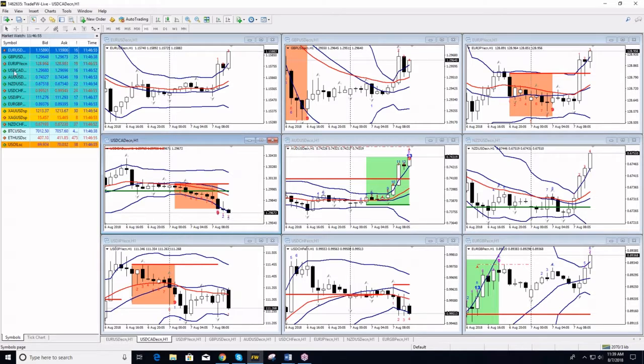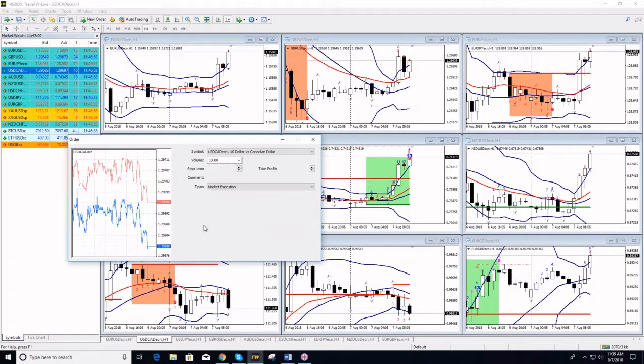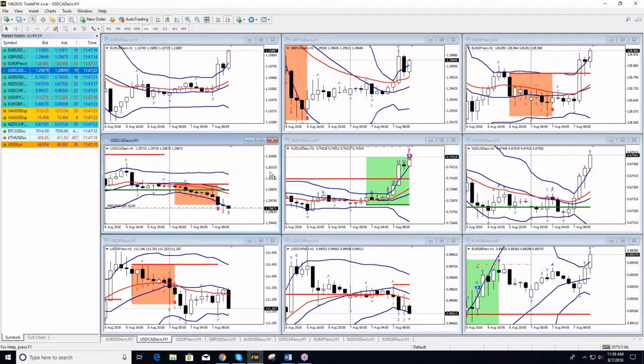Actually, let's go short now, guys. So I'm shorting dollar CAD. So I just shorted USD CAD. Okay, we just shorted USD CAD, 10 lots, as you can see. It looks nice. The stop loss and the take profits will be determined in a while.